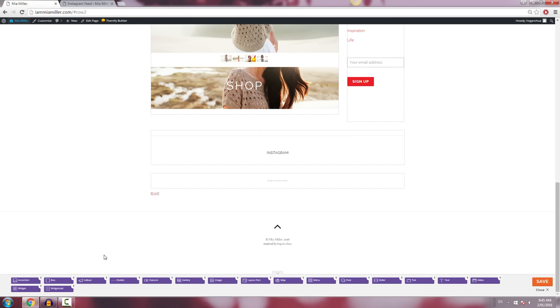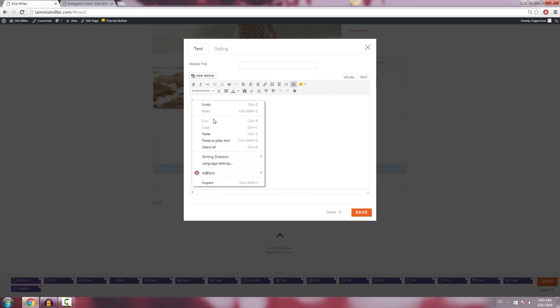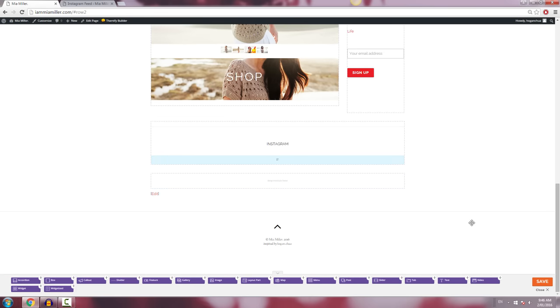So we're going to drop a text module into here, paste as plain text, and then we're basically going to just click on save, and hopefully it's going to show up after we refresh the page.